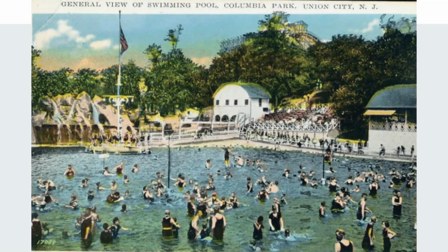But the pool here is a big deal, okay? The pool would generally be open from late May until late September. They got a pretty big season for swimming there. The pavilion in the background was separated by gender, right? And had nearly 6,000 lockers on site. So they knew that people would come to the park just for the pool.